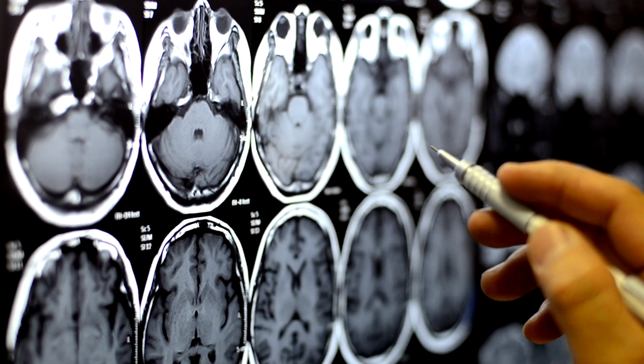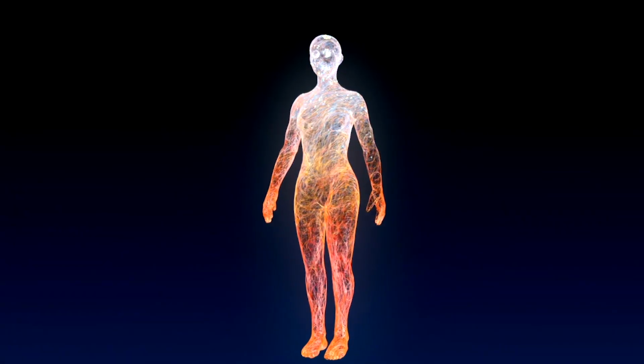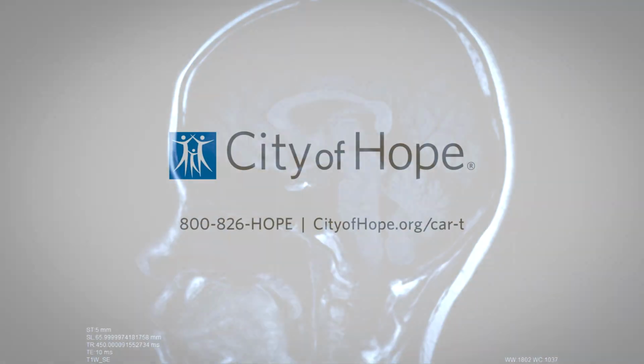Our clinical trial has just activated last week, so we are right now screening patients to now test this novel therapy for the first time in patients with glioblastoma. We're really excited about what we're going to learn and how we're going to advance the field for the treatment of brain tumors.